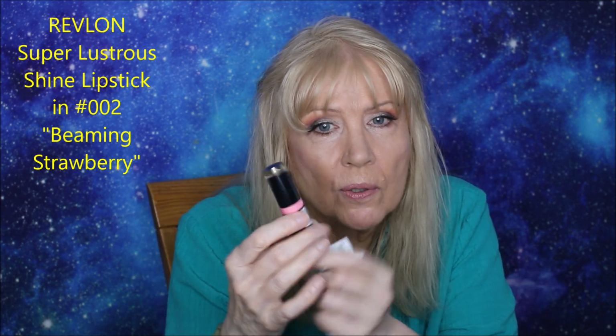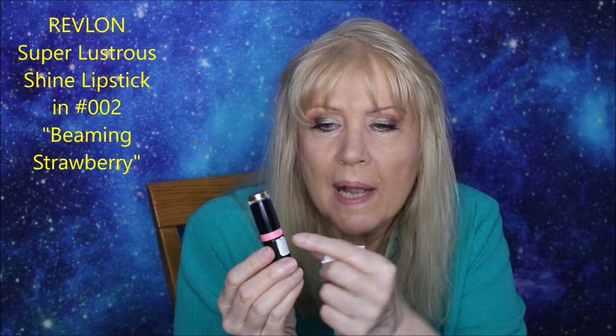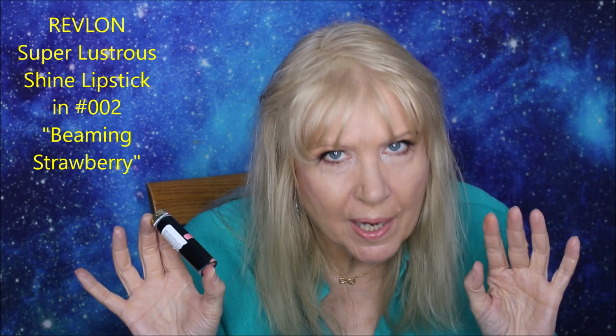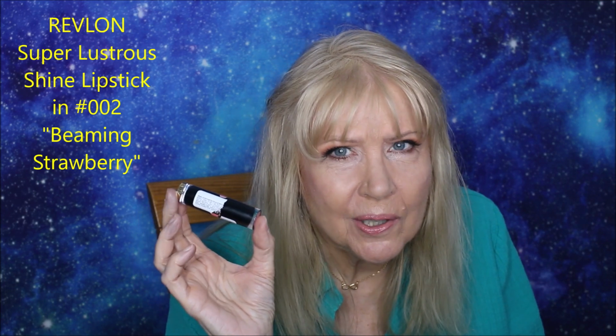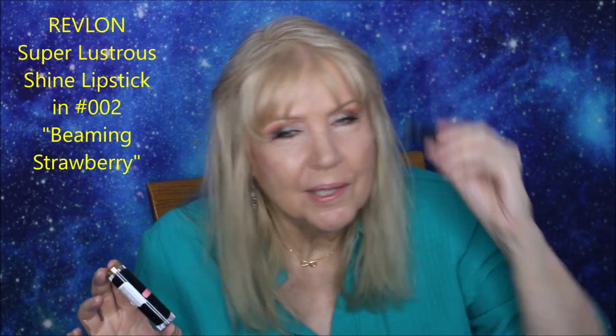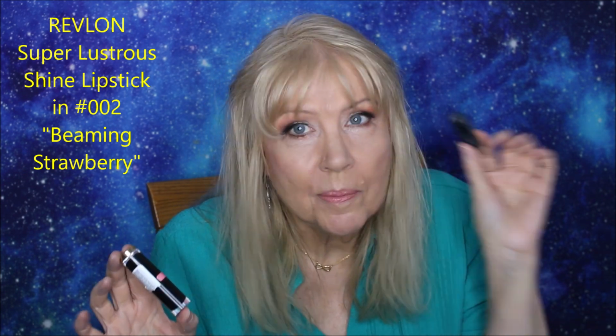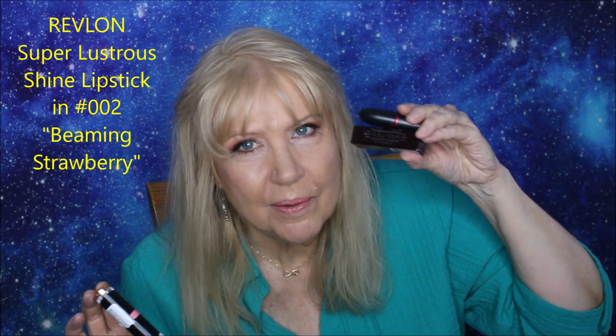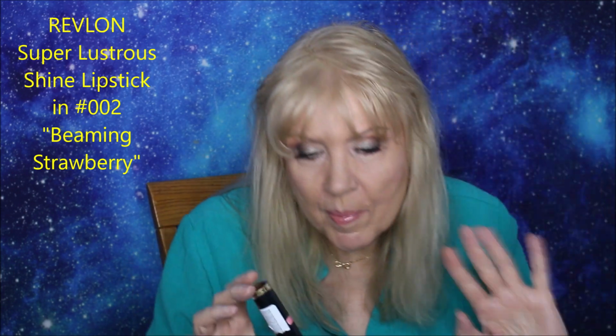And this is, again, Beaming Strawberry, number 2 in the Revlon Lustrous. They've got this kind of gold cap here, and then they've got the color on the band here. Extremely difficult to open the packaging. And if you rip the packaging open, you wind up with the glue showing. It's really bad. I throw my lipsticks away after 2 years, and I can let go of it. Lipstick's not a collectible, unless it's the KVD Celebutard. Oh well, then again, unless it's the MAC. Okay, never mind about that.